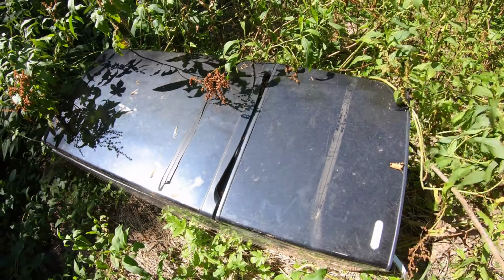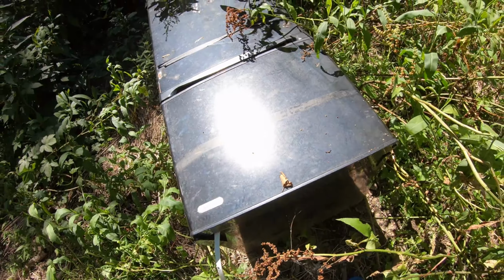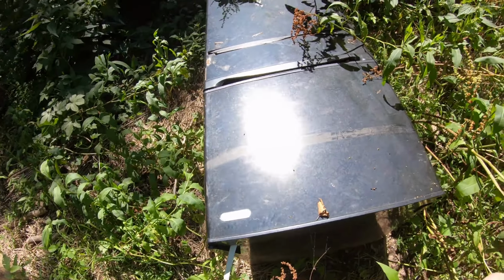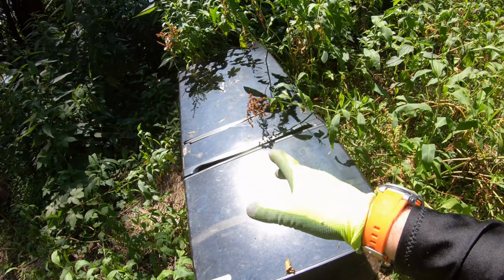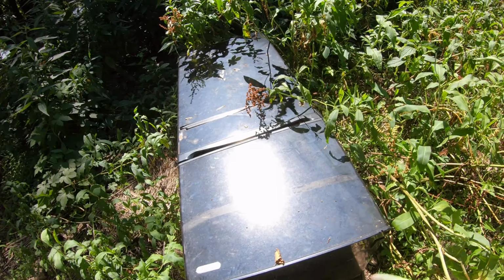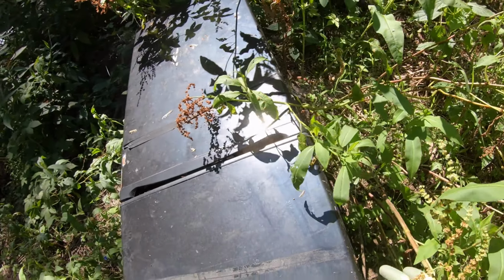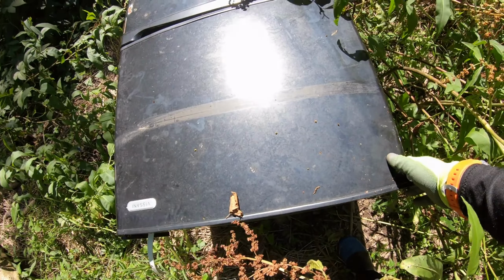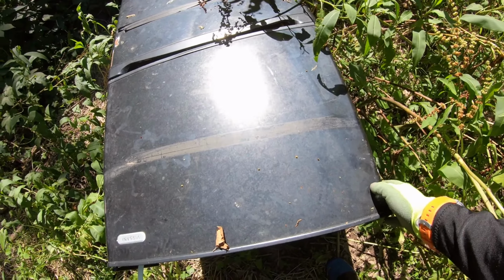Should we open this up? Does it open up? Oh geez, it opens up. Okay, now. Let me get my gloves on. So you find this refrigerator on an island in the middle of the river, and you just gotta wonder what's inside. Now, I don't see any tape or anything, so. All right. Let's see what's behind door number one.